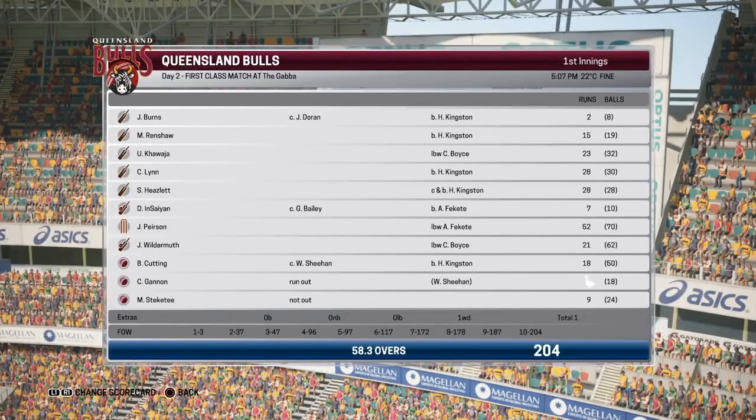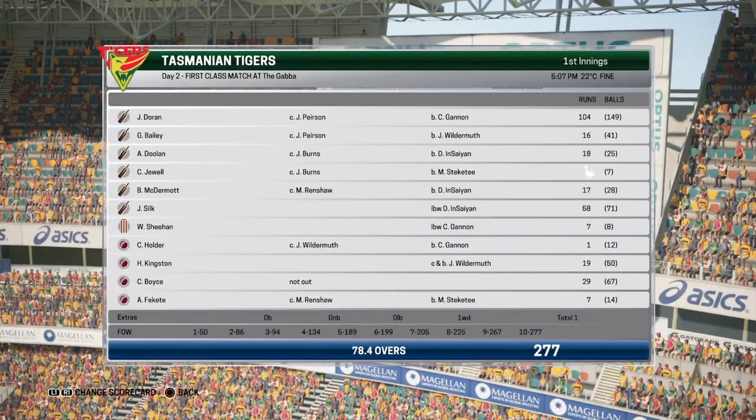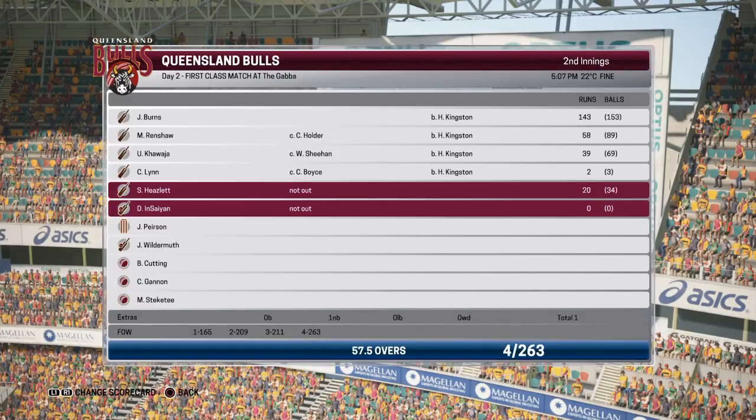We only got 204 in the first innings. We picked up, as you see there, the wickets for the Tigers, but they only got 277. Doran, Silk, and then decent contributions down the bottom there. We picked up 3 wickets, pretty good bowling, 24 overs, and we're off to a good start.